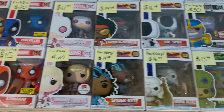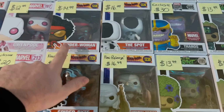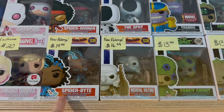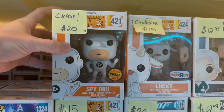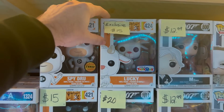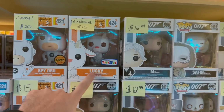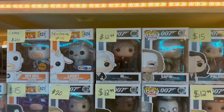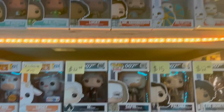Unmasked Gwenpool. Then you have a couple more Spider-Man pops with Spider-Woman, the Spot, as well as Medieval Vulture and Spider-Bite. Over here we have a couple chases with Spy Gru from Despicable Me 3. I still haven't seen that. I heard it was really good. Then we have the Toys R Us exclusive Lucky. Unfortunately, we don't get Toys R Us exclusives anymore, but maybe we'll see it again someday.